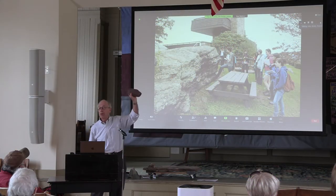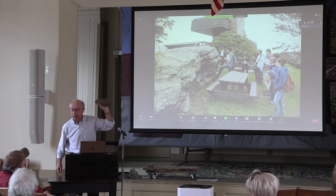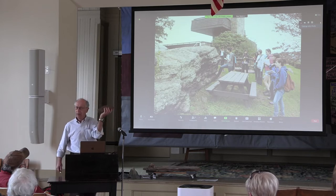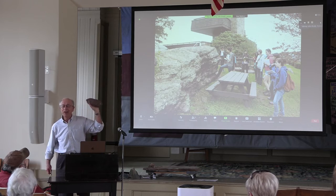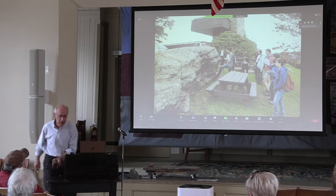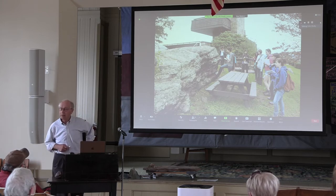Wait, I have a piece with me. This one didn't come from Mount Sugarloaf because it's a park. I wouldn't want to take too many rocks from a park, although there are plenty there. And there are lots of other places we can find the same kind of rock. Well, what kind of rock is it?